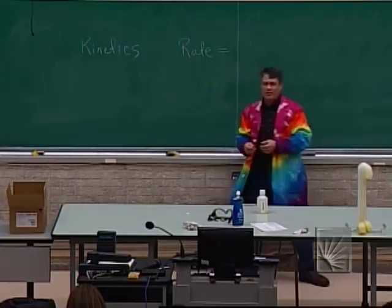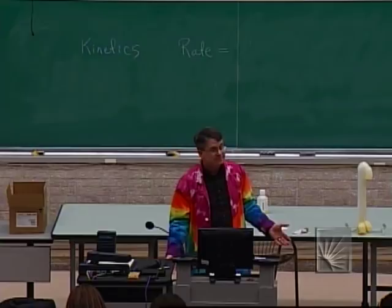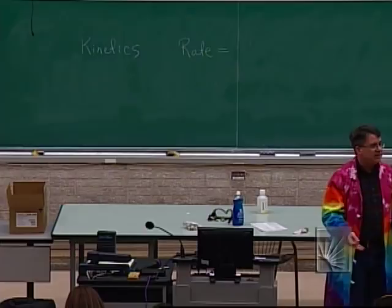If I want to measure the rate of some process, we all learned a definition for rate at some point in our previous life. What is the definition of rate? Change of what over time? Change of distance over time is velocity, if we know the direction. Speed is just distance, velocity we know direction. So change in distance over time. Chemical reactions don't change distance, they change concentration or amount of material.